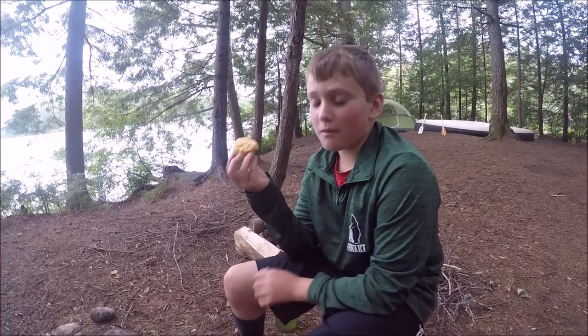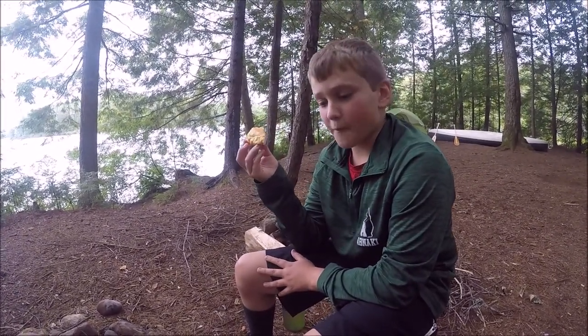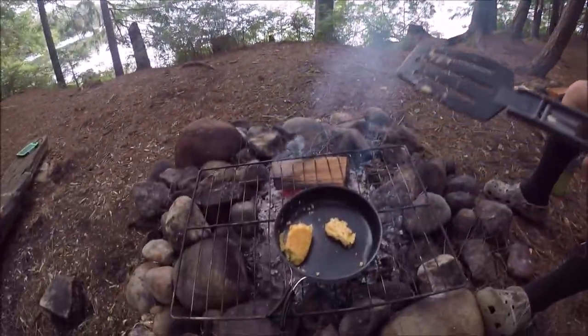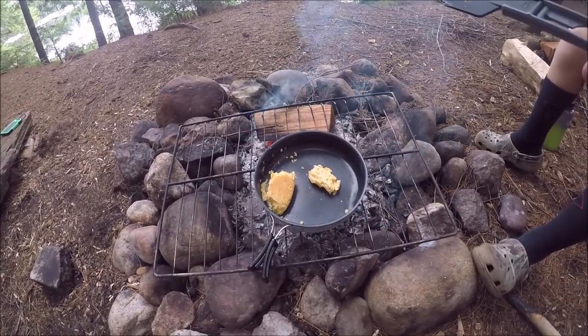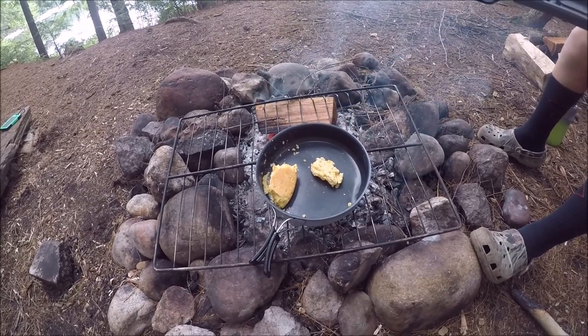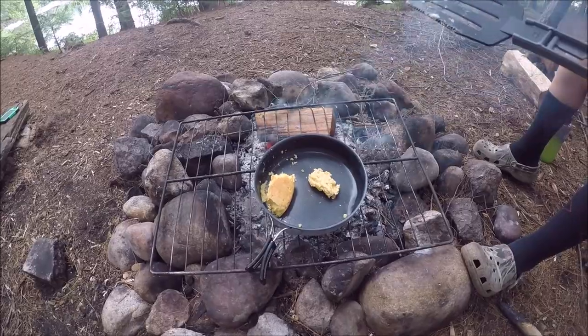Hello. So I've made the biscuits. What do you think of them? They're delicious. Yeah? Mm. Especially when you're out camping. So we modified a little bit. Since we don't have much flame, Adam went ahead and got the rack. And so we put the rack down and we were able to cook it on the bottom as well. So help speed things up a little bit. Good call, Adam.